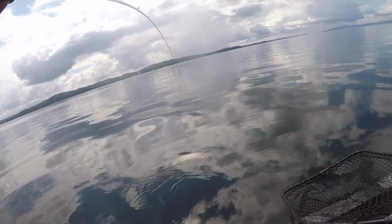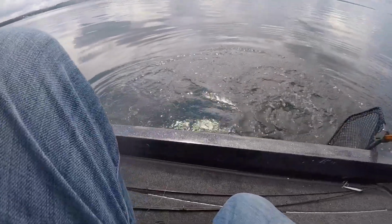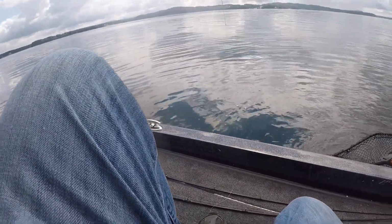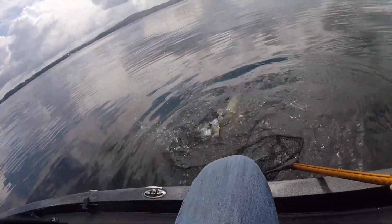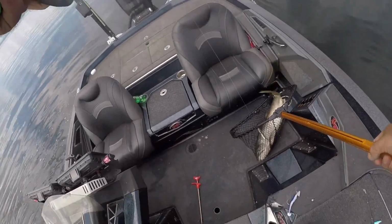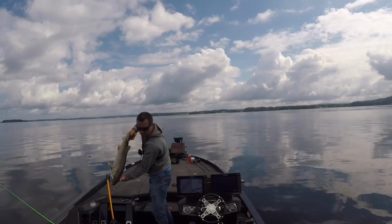You guys see that fish? It's a big one. Biggest fish of the day so far, I think. There we go, guys. That's a heavy one. Whew. Now check this out. That's a giant, but look where he was. Hi, guys.